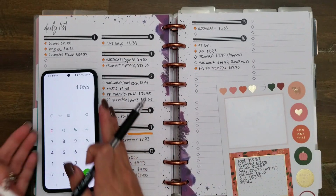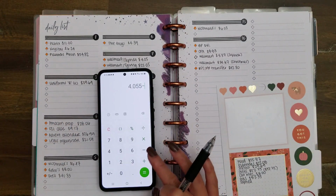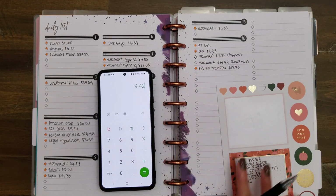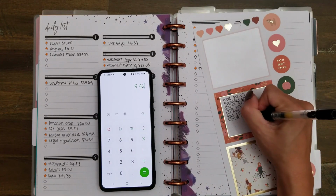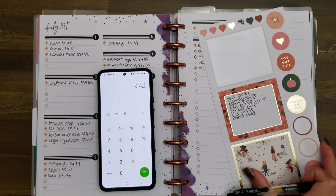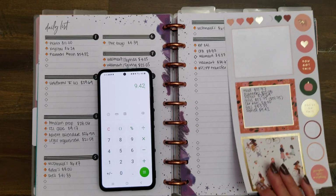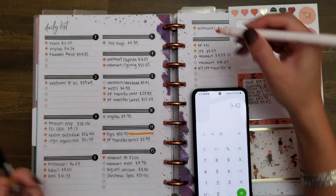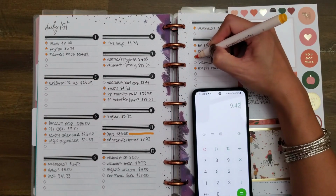Okay, so 5, oops. I can't do this. Plus $5.37, $9.42 for her for the past 2 weeks, which is right in line with where she needs to be because she has $20 every month, and we're halfway through the month. All right, let me go ahead and mark that one out.